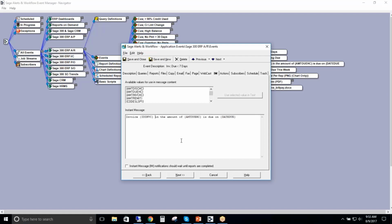Now, perhaps we want to add the invoice date to this alert message. So let's just go in and say dated, and let's look for our invoice date field, which I think is called date invoice. There it is right here. Let's add this to our text, and we'll just insert a blank space. So we now have invoice with its date as part of this alert message.